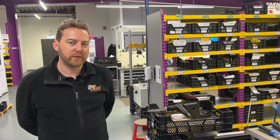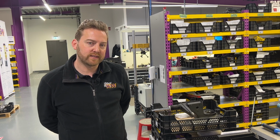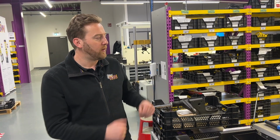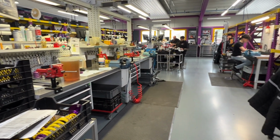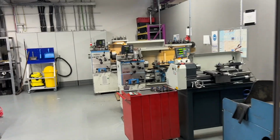This is our customer racing department, where we build custom specific coilover kits for every single customer. One employee has his own workstation and he's doing the complete coilover kit on his own. Additionally to that, these guys here have their own machine park.